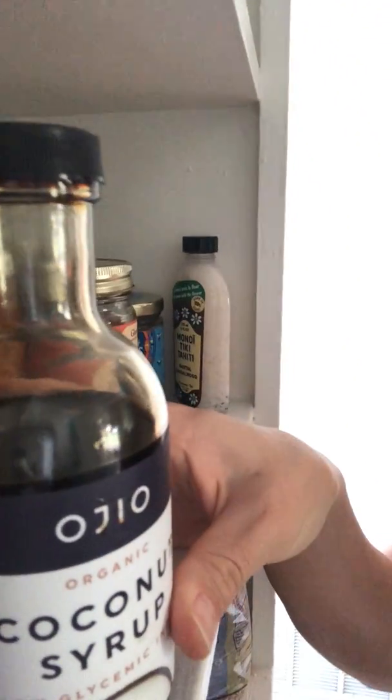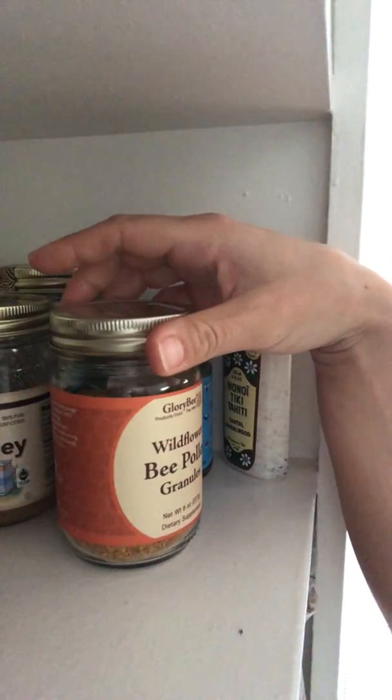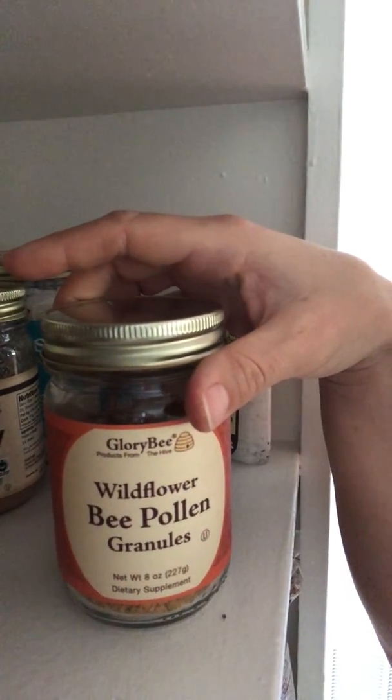Coconut syrup, I use this very rarely when I make the occasional cookies or treats. I'll use this or maple syrup, which I'm out of right now, because cane sugar is not a good idea. And speaking of sweeteners, I have a ton of honeys and bee products. So bee pollen is amazing.